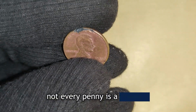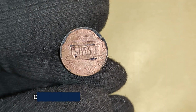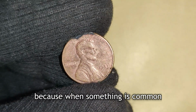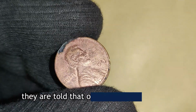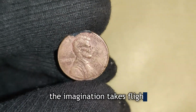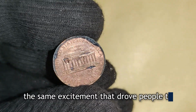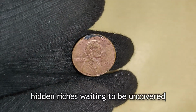Of course, not every penny is a treasure, and the vast majority of 1983 cents remain common, worn, circulated, and worth only face value. But that is precisely what gives the legend its power. Because when something is common, people dismiss it, overlook it, ignore it. And when suddenly they are told that one among billions might be worth $334 million, the imagination takes flight. The ordinary becomes extraordinary. It is the classic treasure hunt dynamic, the same excitement that drove people to pan for gold, to dig for buried treasure, to dream of hidden riches waiting to be uncovered.